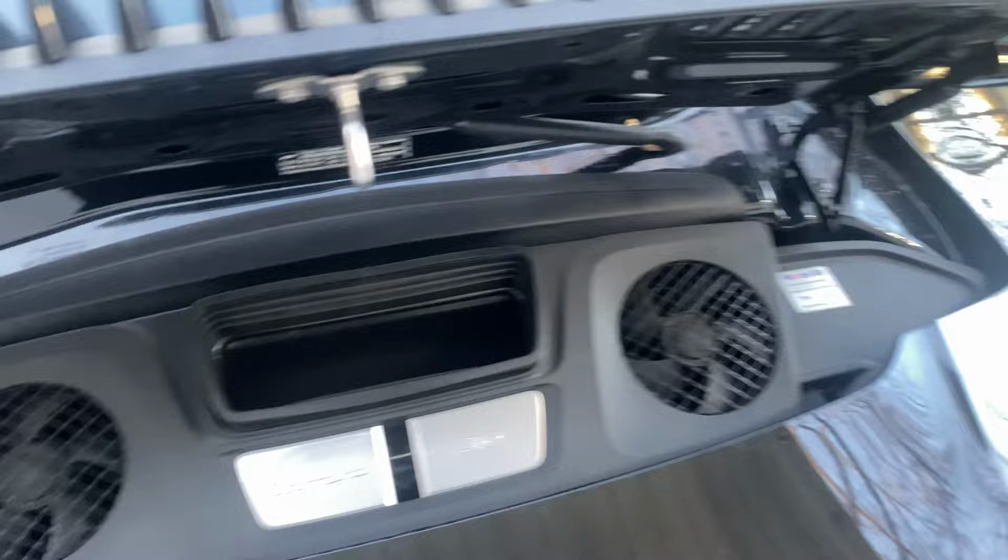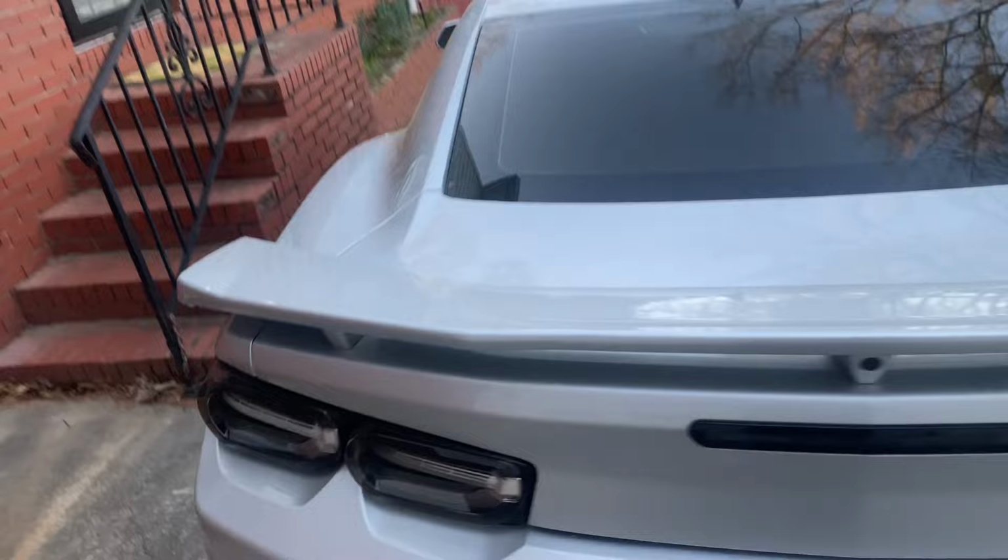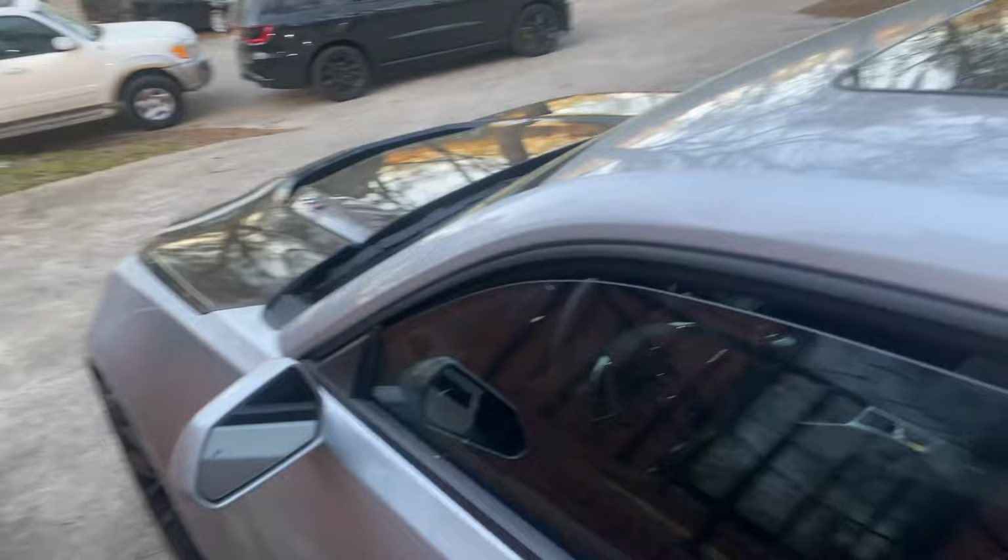You guys know what the engine bay looks like on the Porsches. Porsche. It's Porsche. I can see the comments already. That's all you see. Camaro. We know what it is. I ain't got to show you. But I'm just saying, again, up for debate. I know a lot of people are going to say the Porsche.